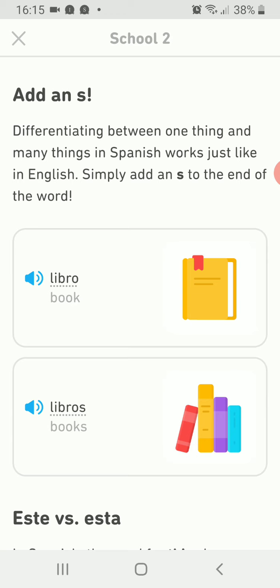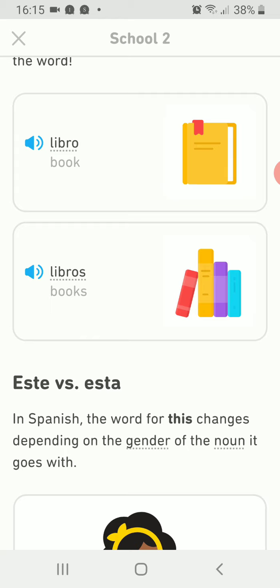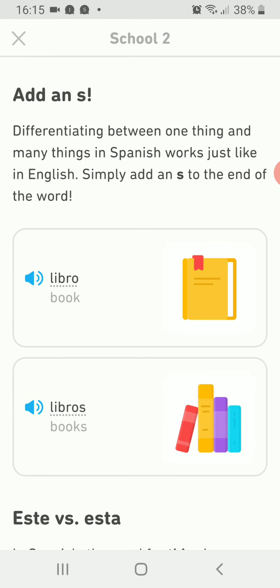And I'm using this smartphone application, Duolingo. You can download it for free on your Android or on your iPhone, it doesn't matter. So today we're going to talk about school, and we have some grammar lessons as well. So we're going to learn how to write nouns in plural.